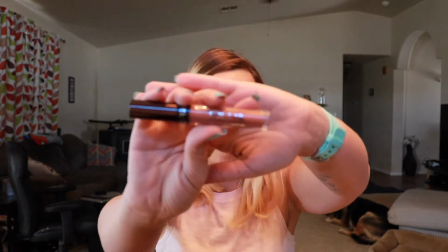The next one is from Ofra. It is a long-lasting liquid lipstick.